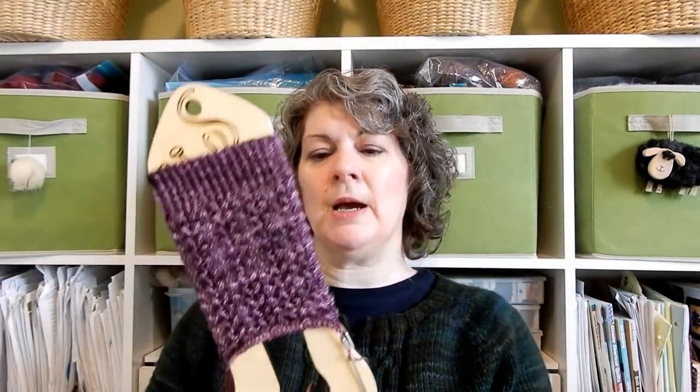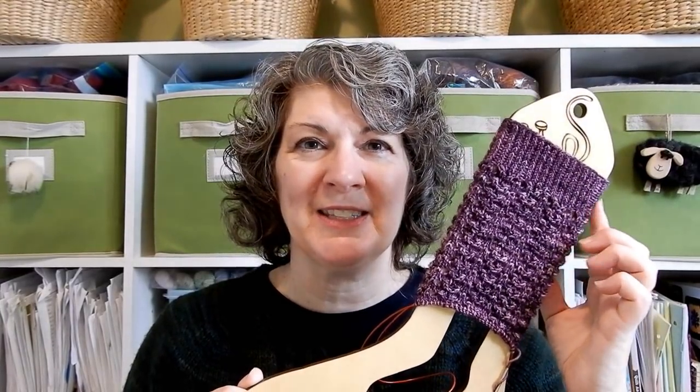So as you can see, I began the ribbing with the main color yarn. I considered doing the ribbing, the heels, and the toes in the lighter colorway, but I decided I really liked the way it looked less broken up with the ribbing in the same colorway. So I'm happy with that decision.